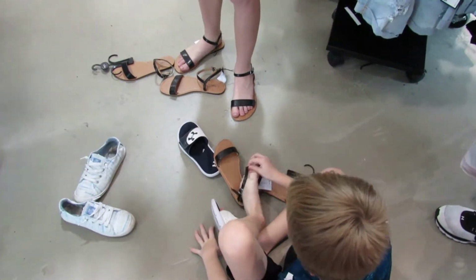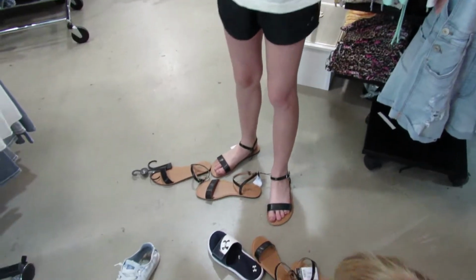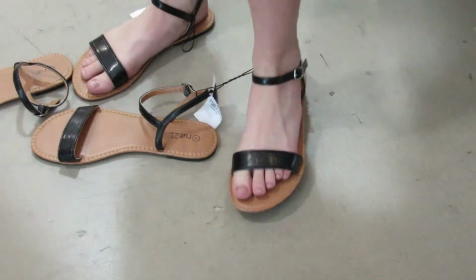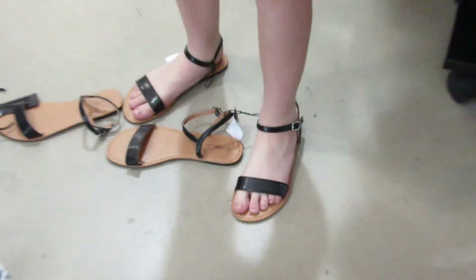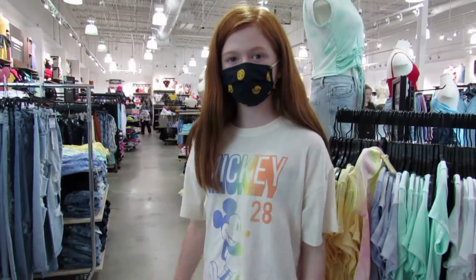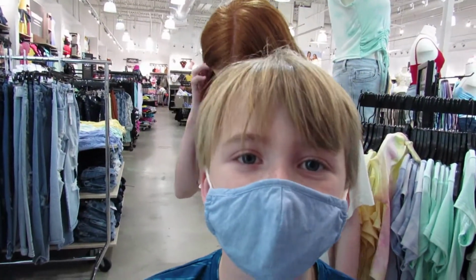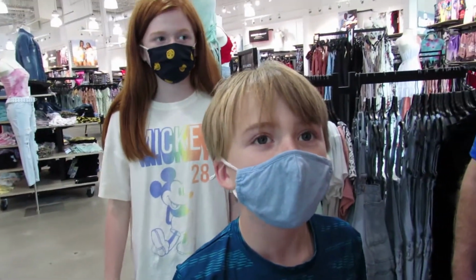Oh, Cohen's trying on pretty sandals. So Callie has a 7 on. And an 8. I feel like the 8 fits better. We're at Rue 21. Oh my gosh, Kelly, you are huge. I can't believe you're in a size 8. Gigantor. Come on, say something to the camera.